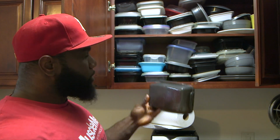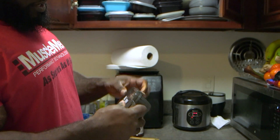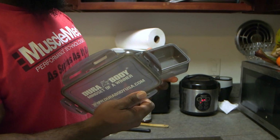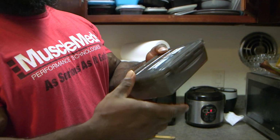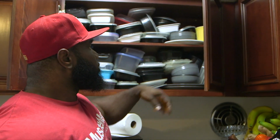Some of the Tupperware that I use is by a company named DuraBody, so you can check them out. Everything is sealed. So, for example, if I have to travel or go to the airport, I like to use a container like this because it locks everything in. When you open up your bag, you don't have any issues with the food spilling. As far as regular Tupperware, you could get these on Amazon, very cheap. I keep a ton of those because I always go through them. So that's the essentials that you really need when it comes to prepping.